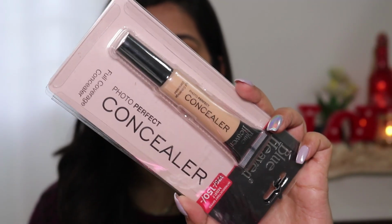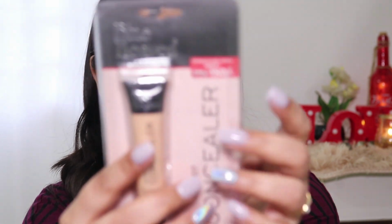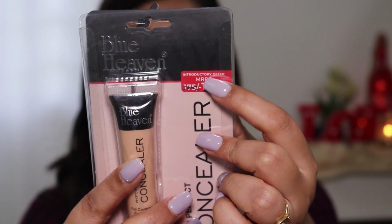Let's talk about the concealer now. So Blue Heaven has come out with new concealer. So this is how that concealer looks like. It comes in this cardboard kind of outer packaging. So this is their Photo Perfect concealer, and this is a full coverage concealer, and this one retails for 150 rupees. So this is also introductory offer. Actual price of this concealer is 175, so you can see here 175, and introductory offer is 150.